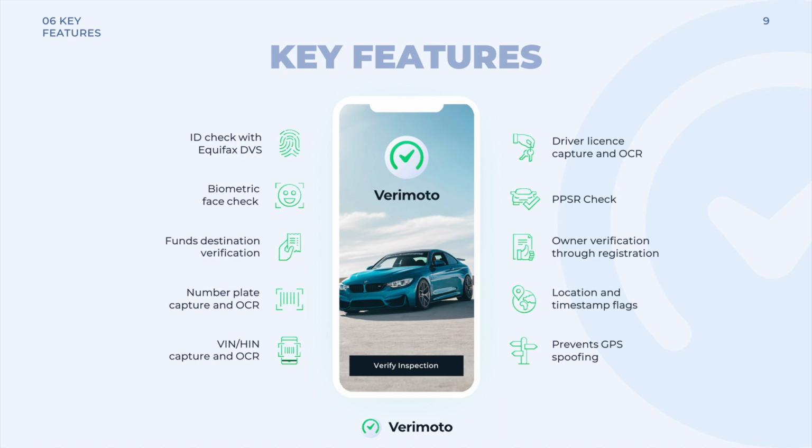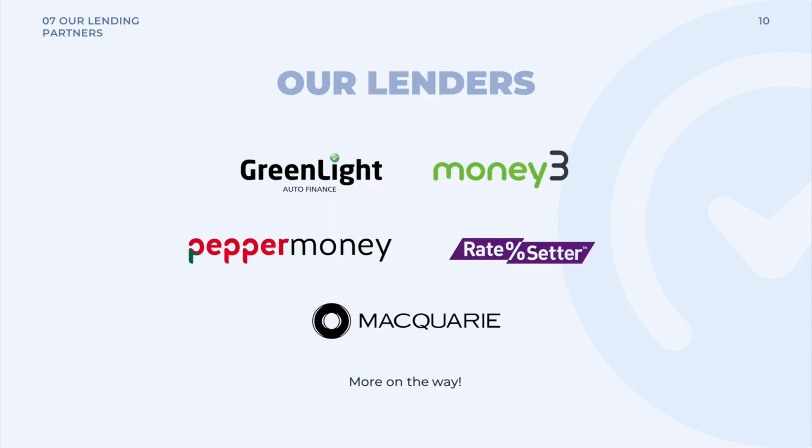Similarly, owner verification for the registration, and all of this is done inside the app, and we GPS mark and locate each transaction and timestamp it. So it's very, very hard to defraud. Today, some of our lenders are Greenlight, Money3, Pepper Money, RateSetter, and Macquarie, and we have new lenders joining the platform all the time. And of course, as a broker, you can sign up and get started straight away.